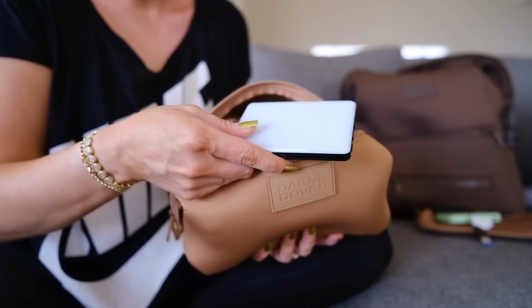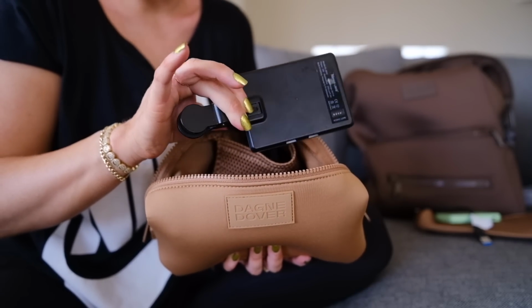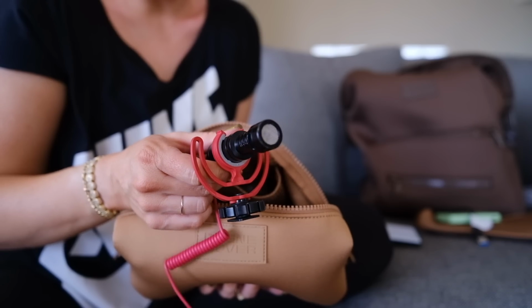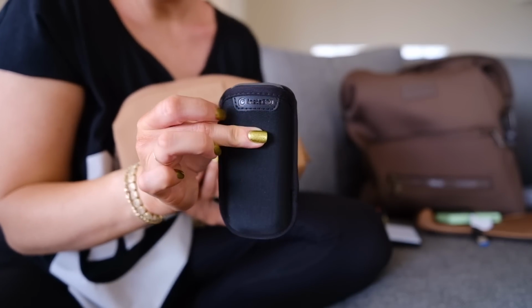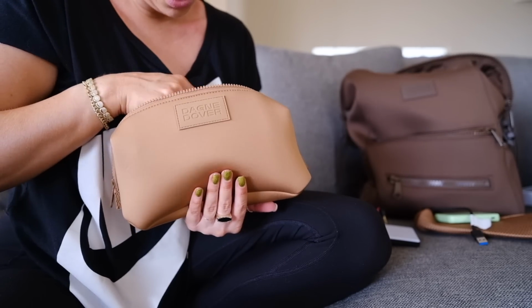So I have my phone light. This I'll link down below from Amazon. This is great because it just clips on, so it's really nice. The mic I use, I have a smaller one. I bring two mics. The small one is what I'm vlogging on right now. This is more for sit down videos. Here's the 360 camera. I need to start using these because this thing is heavy. So that's my motivation to use it.